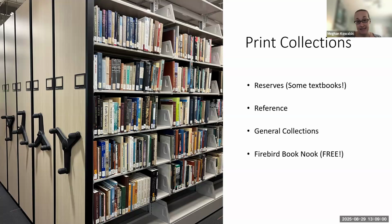This is where some textbooks are. Unfortunately, the library cannot provide every single textbook taught at the university, but we do try to purchase those textbooks that are in the high enrollment classes. We also have our reference collections, and these items do not circulate. They include things like dictionaries, thesauruses, handbooks, and they tend to be broad subject matter or explain basic concepts in a field of study.